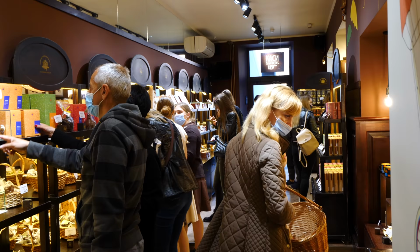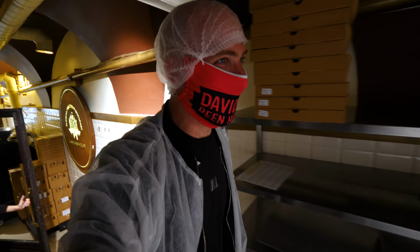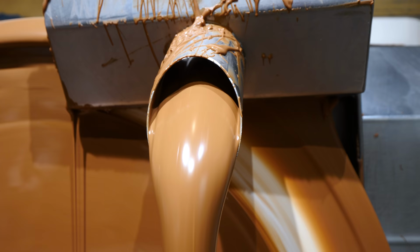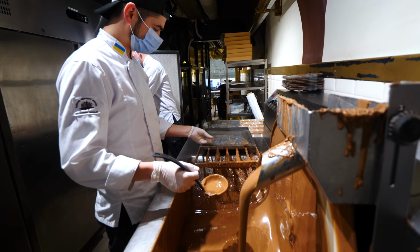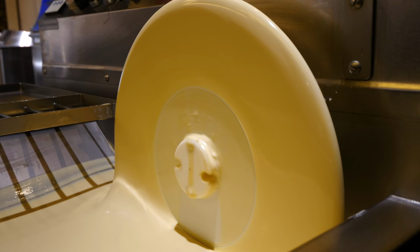We're gonna go outside and we're gonna try the chocolate. I got VIP access. I'm going inside to see where they make the chocolate. This is it. What's up, guys? How you doing? Oh, wow. So I'm making chocolate. What do we have here? Just milk chocolate? Okay, so basically what they're doing is they're making chocolate. That's it. You see the dark chocolate, white chocolate, milk chocolate.